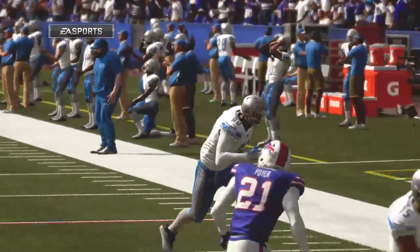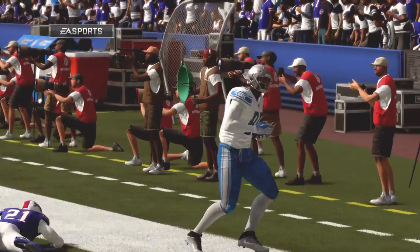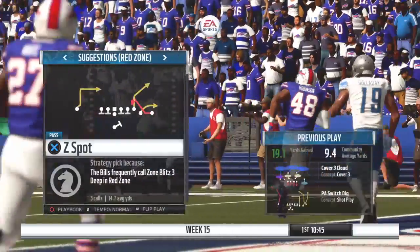Well, they're piecing together a nice drive to start this one. Seems pretty scripted and pretty successful so far. And I think they did it without our help.